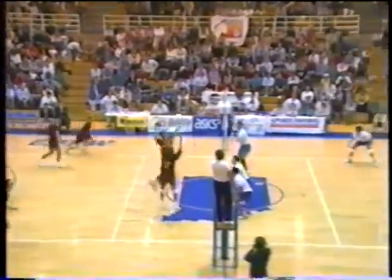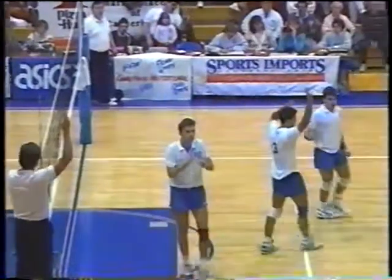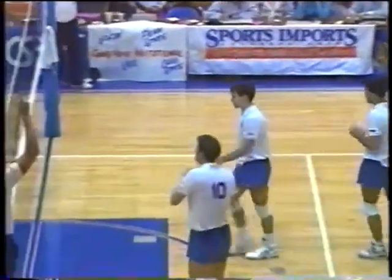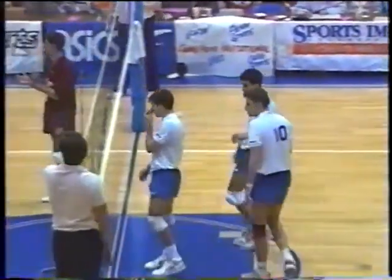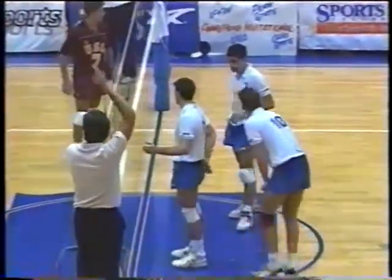Becker passes up to Greenbaum. That one's hit long. That's going to tie it up, 4-4. IPFW coming back at USC. Not satisfied with winning just one.